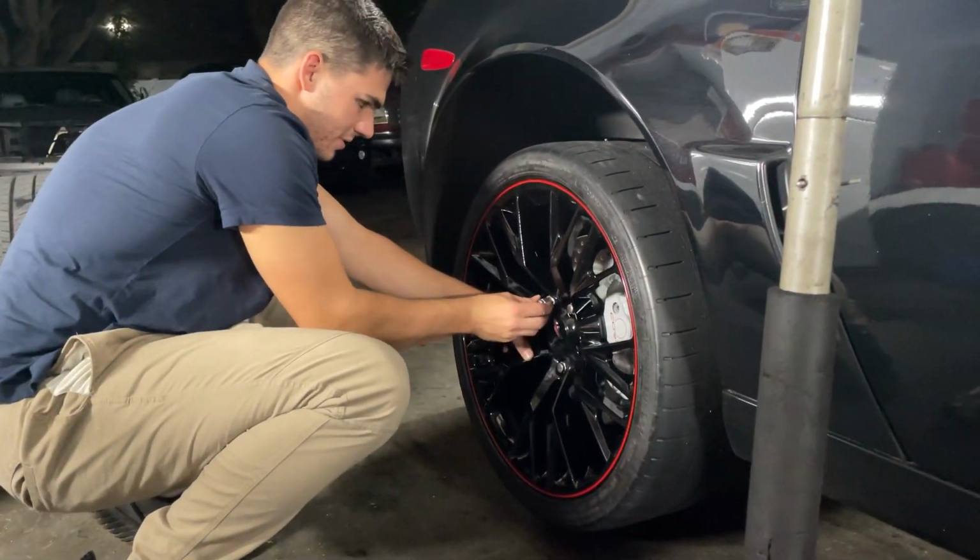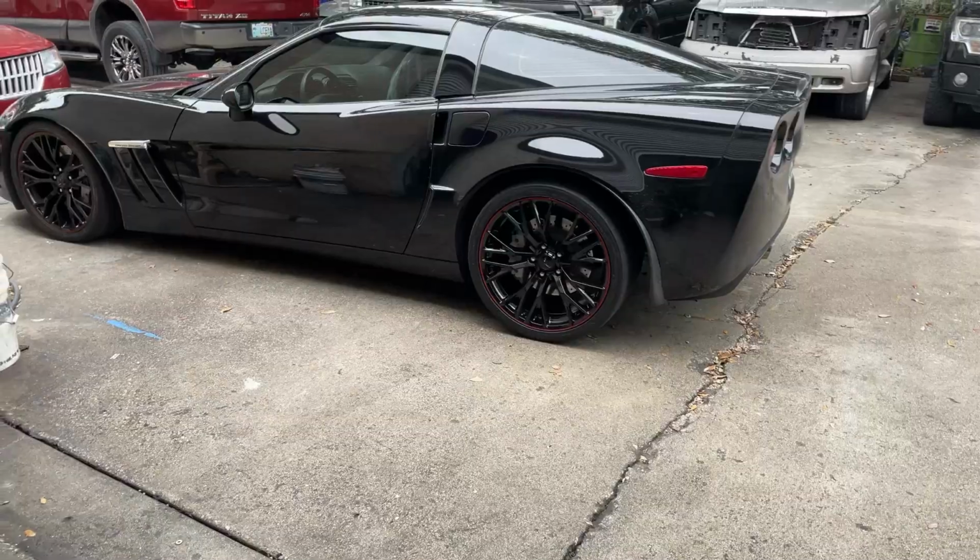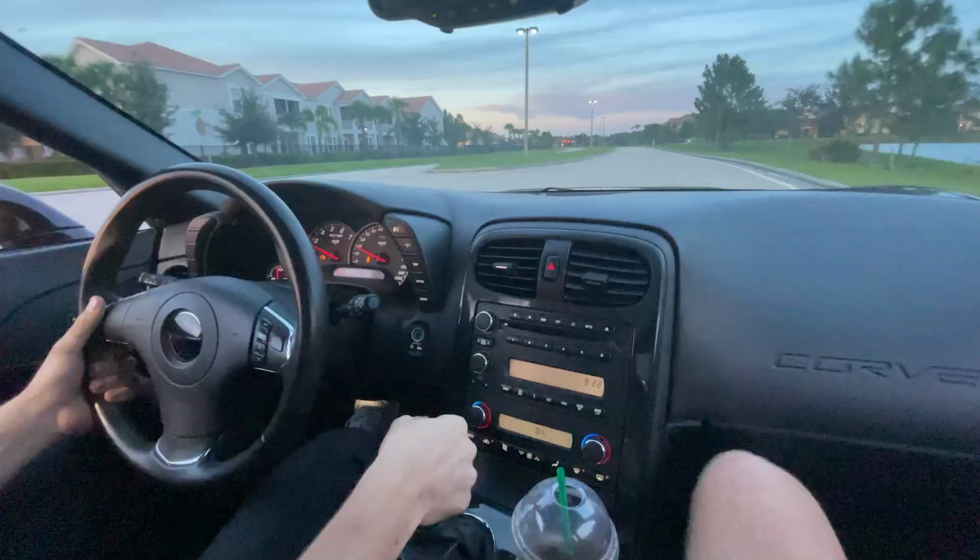These are 12s. I don't know what size these are, 10s, 11s?